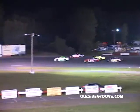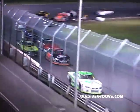Sullivan tries to pull away. Branham goes to the top of the track in turn number two. He has to hang on to it, had to get off of it a little bit. Now Robin Wood trying to make a move. Robin Wood to the outside of Bucko Branham. Here comes the 61 looking high off of turn number four. Danny Sullivan is your leader.